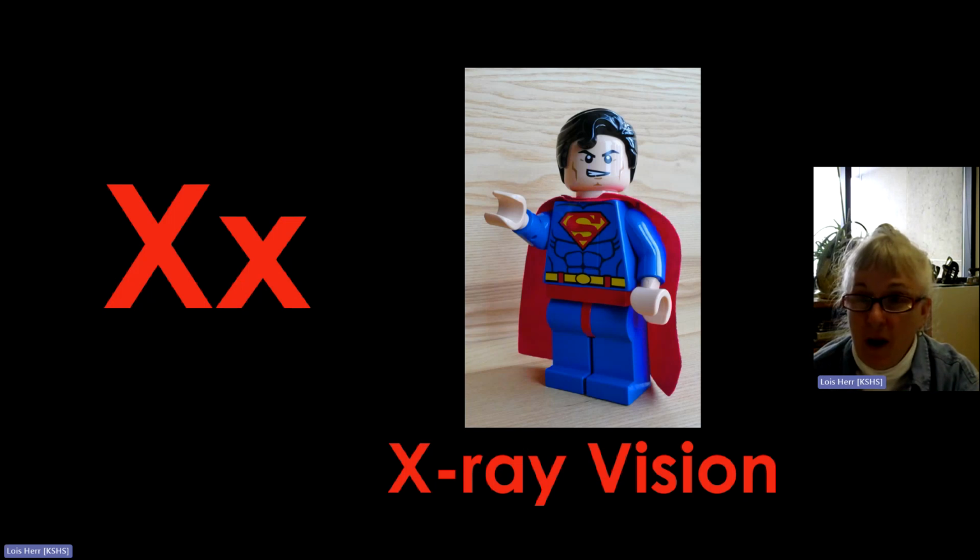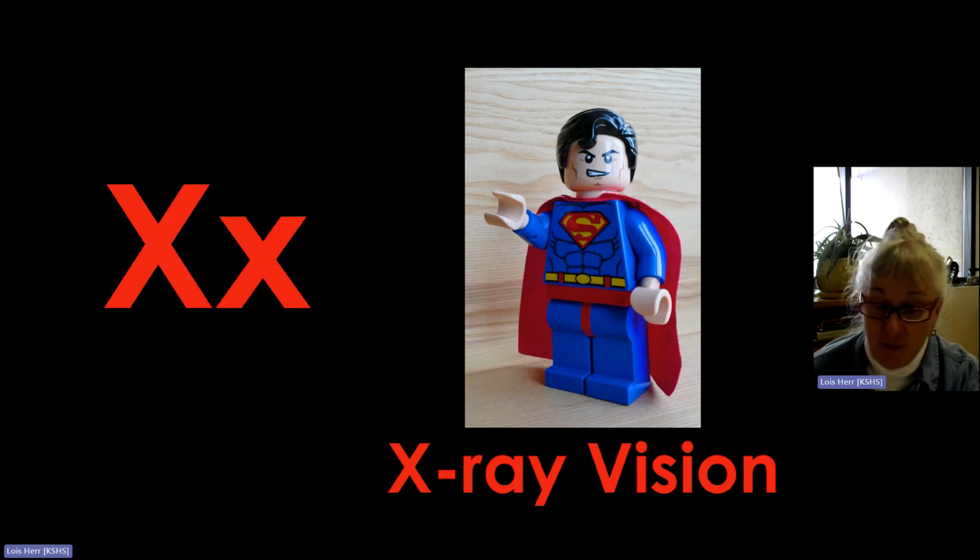X is for X-ray vision, one of the superpowers that Superman uses to help keep the world safe. X-ray vision allows the superhero to see through everything except lead. Superman is originally from the planet Krypton, but his parents put him on a spacecraft and sent him away to keep him safe when he was just a small baby. The spaceship crashed near the fictional town of Smallville, Kansas, and that became Superman's home.